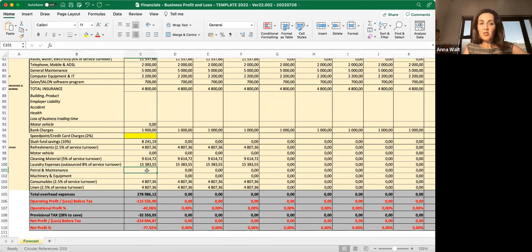Okay. Any petrol and maintenance? Okay, we don't have a vehicle, so we are okay on that one. Obviously, if you've got a generator, your petrol's going to go. You can then put your petrol in, or your diesel, shall I say.